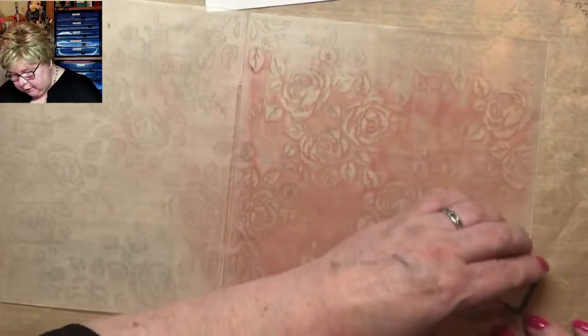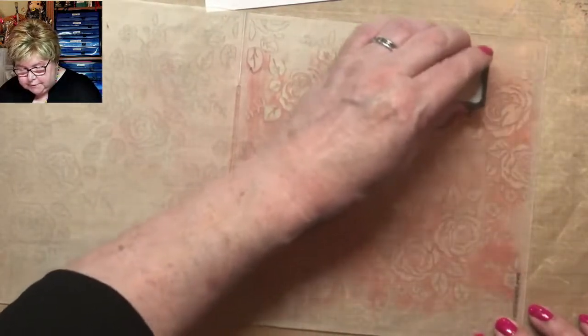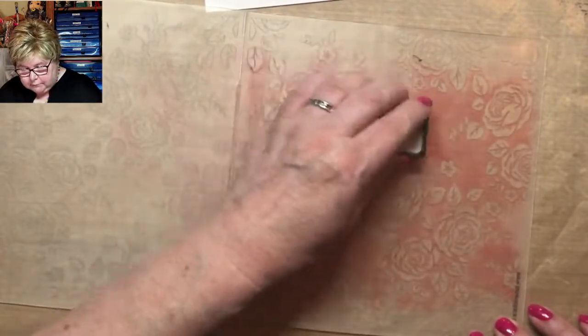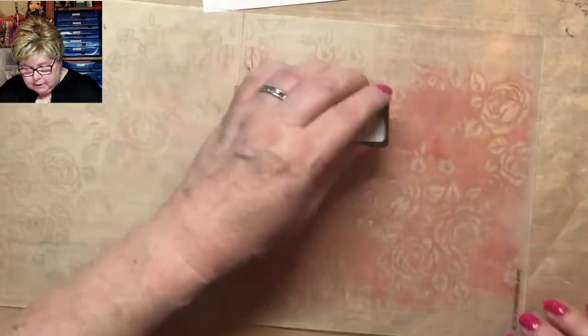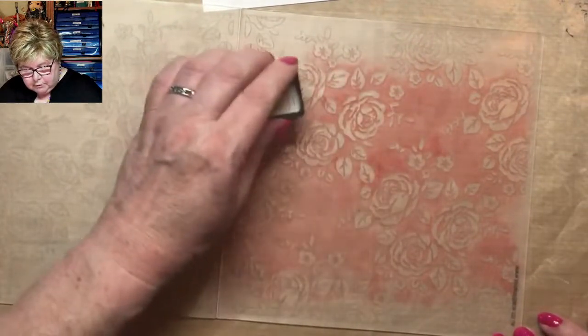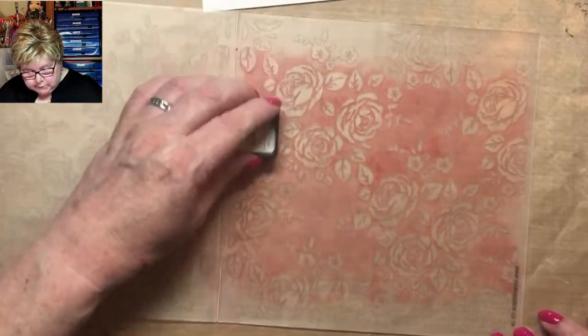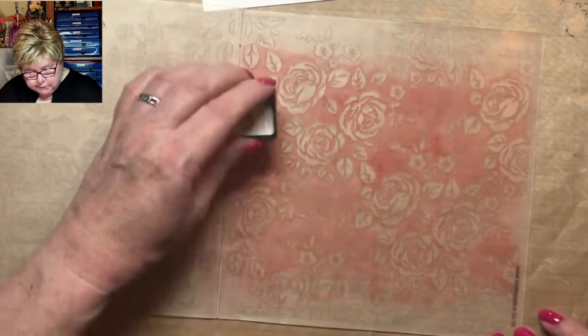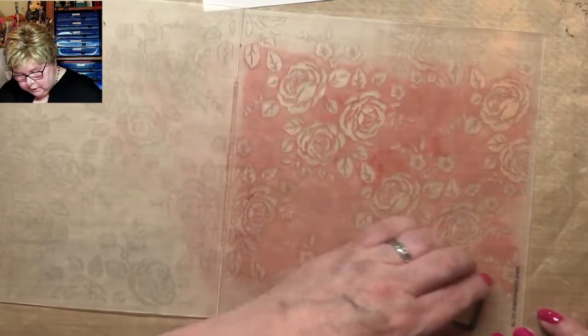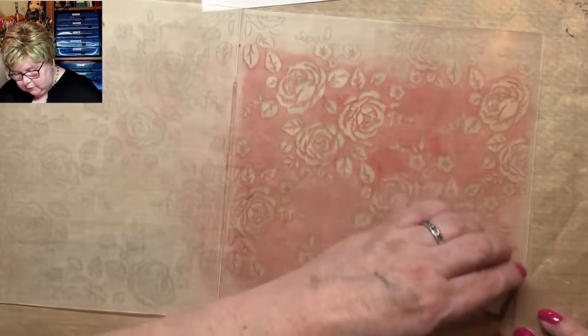But as I say, if you've got a full-size ink pad, even in pink or whatever colour you fancy, then a brayer will give you a much more even coverage. So just take your time and get it looking right. I don't need all of this, as you know.